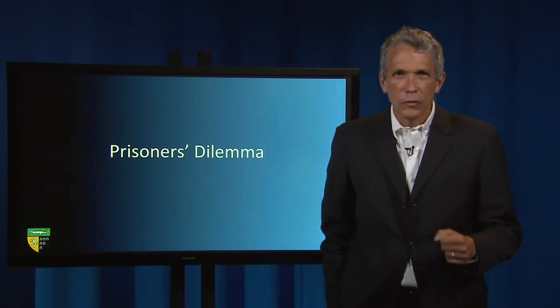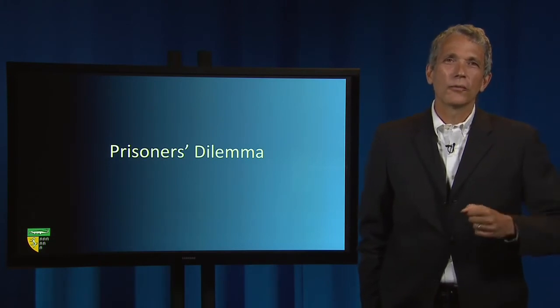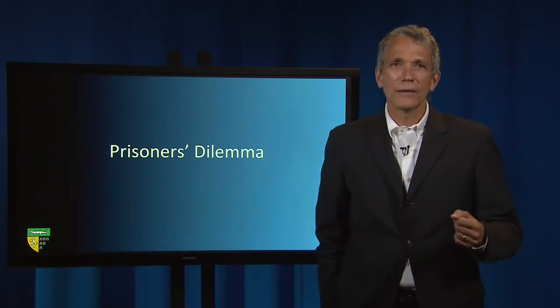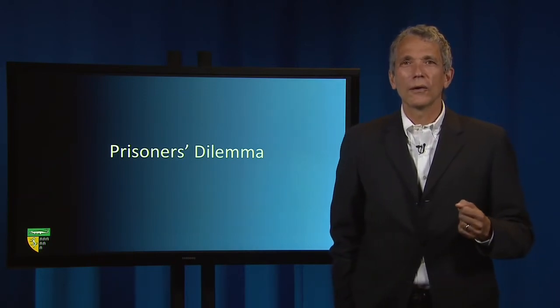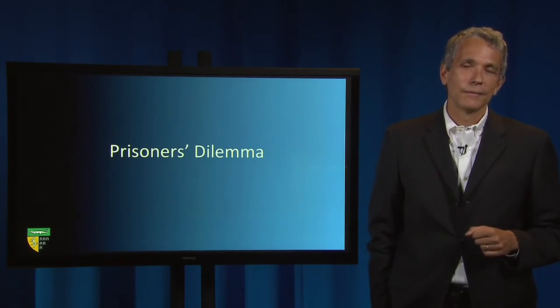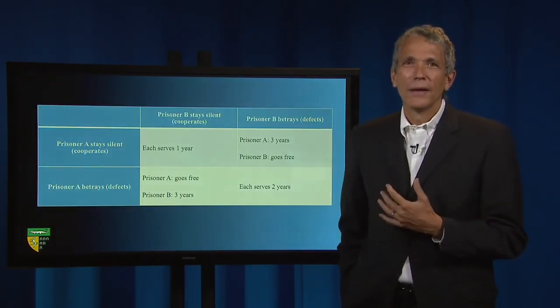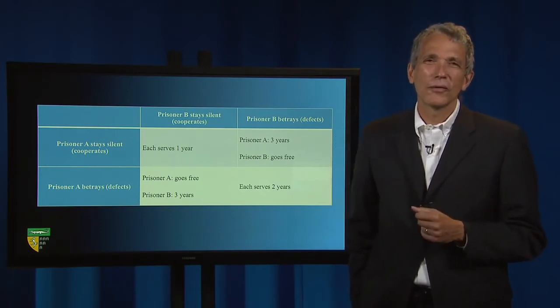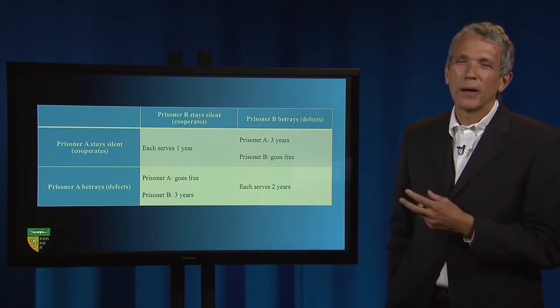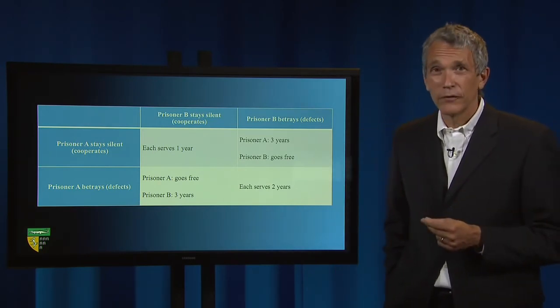The prosecutor who wants to disrupt their cooperation offers to let a prisoner go free if he or she is the only one to defect and confess, so as to secure a severe sentence for the other prisoner who remains silent. The following table shows the payoffs, here meaning the time served to each prisoner under the 4 possible permutations of cooperation and defection.